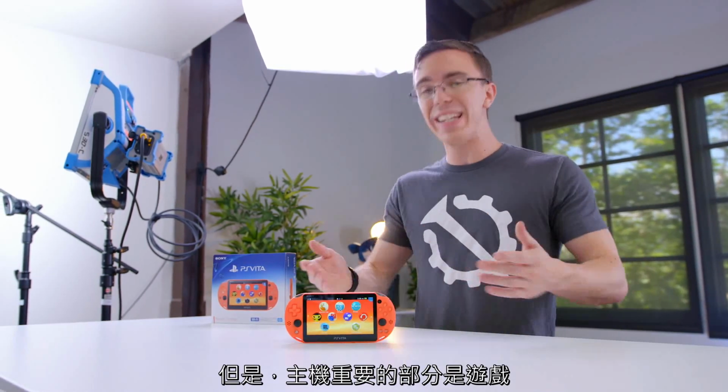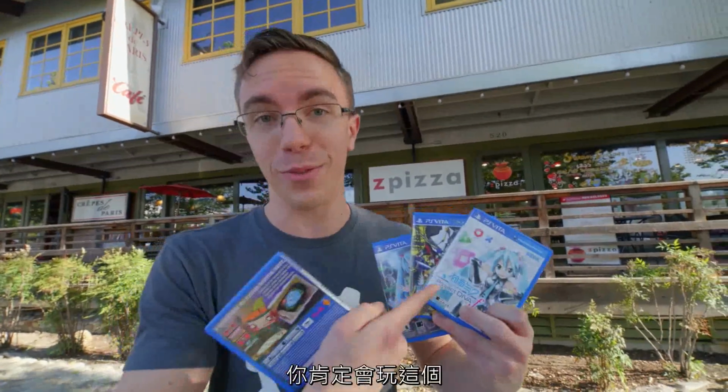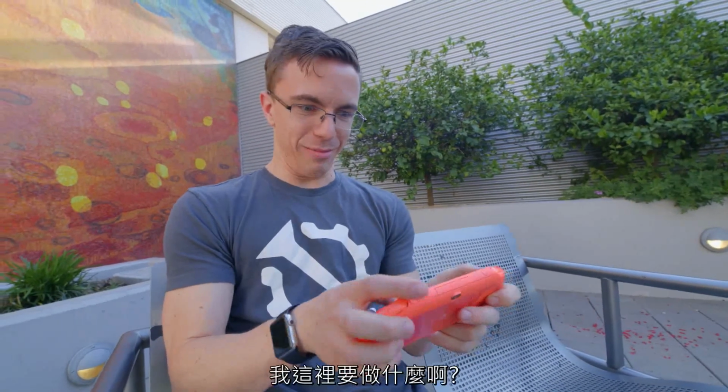However, the important part with any game console are the games. The Vita was by far the biggest success in Japan, but there were a fair few games that were released here in the West, such as Tearaway. However, odds are if you're playing a Vita in 2017, you're going to be playing some of these. And if your name is Kimbolito, you're definitely playing this one. What am I supposed to do here?